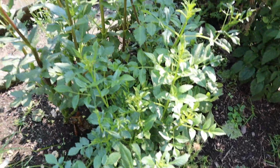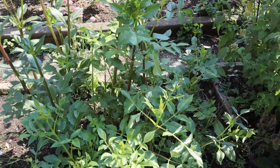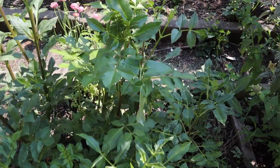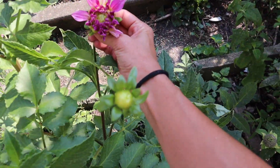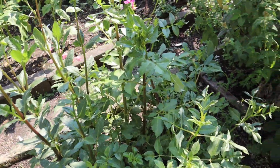And here I have my leftover dahlias that are planted here. The ones in my backyard are very nice. I can't wait to show you guys. But these were planted a little later, so they're not fully blooming yet. I cut a couple from there, but this one is almost open. This is the Colorado Classic. But in a couple more weeks, they should be looking all nice and colorful.